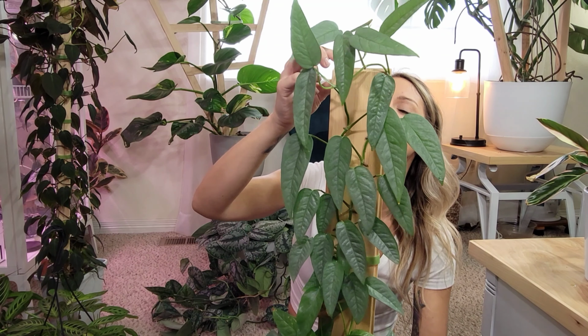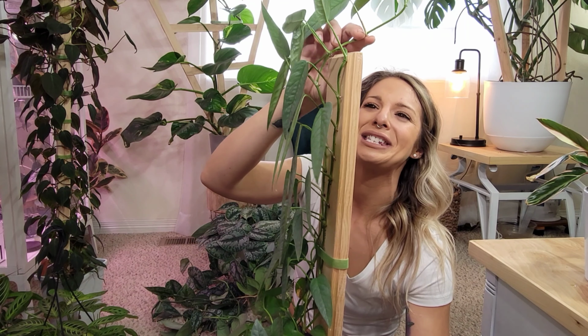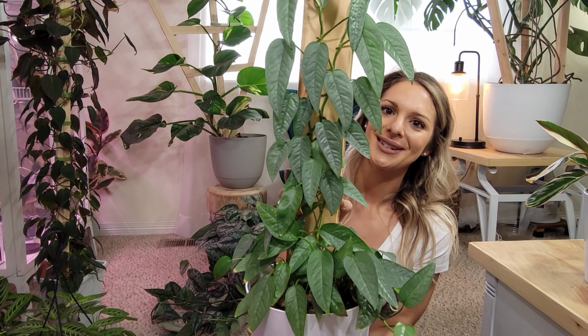As you can see here at the top, he is ready for an extension. He's just been kind of leaning up against the wall. So we'll do that together soon. Epipremnum Cebu Blue, or Cebu Blue pothos. Sorry, I got cut off there.